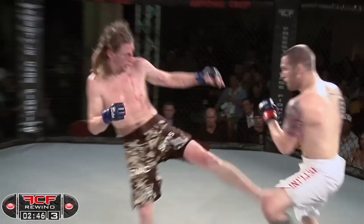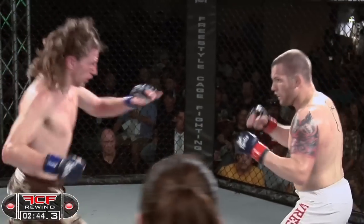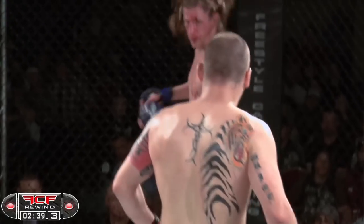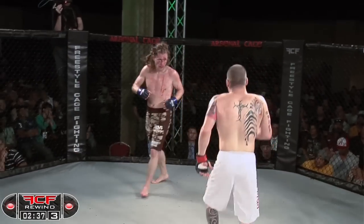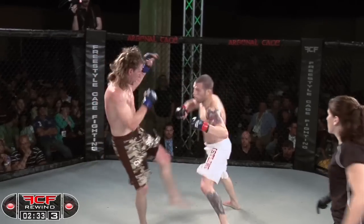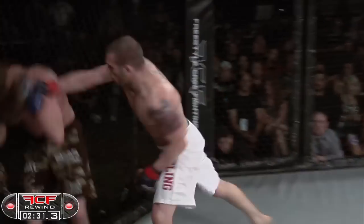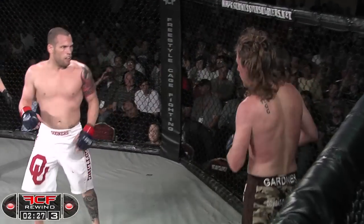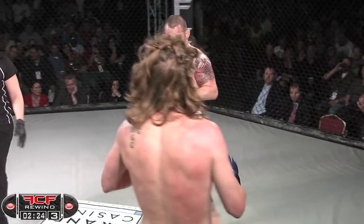And Gardner's not slowing down. I mean, to his credit, he's still throwing strikes. He's still coming in trying. I mean, he's really had no offense to speak of for this whole fight, but he hasn't given up. He keeps walking right back in. He gets him up against the fence. That's when he's really in trouble.